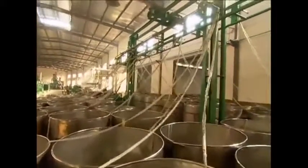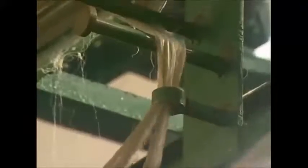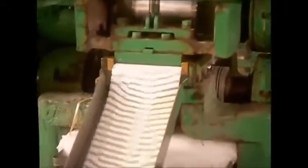We've now got thread, but it isn't strong enough to make cloth yet. First it must be combined and stretched several times while being heated. This will bond the fibers together.